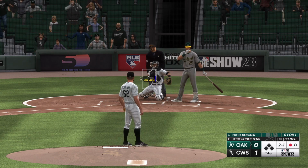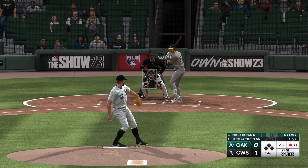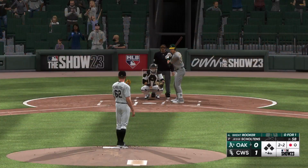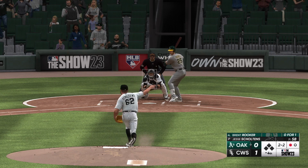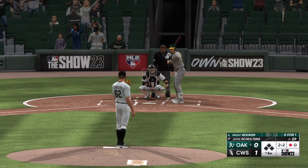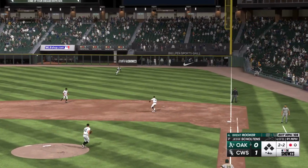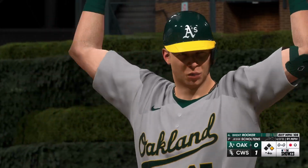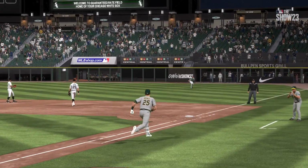Next pitch misses outside, and it's 2-1. Fought off foul. Two down. Stays alive. The pitch. And a base hit right there. So they get a man aboard with a 1-out single. A perfect example right there. That plate discipline, it pays off. The deeper he gets into a count, the more comfortable he becomes, and he usually wins the battle.